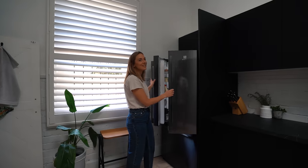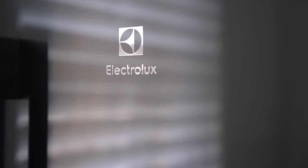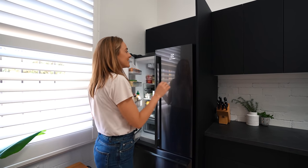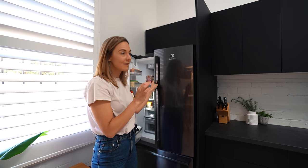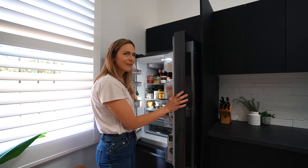And speaking of food, can we just take a look at what's going on over here? The sexiest French door fridge you ever seen. Electrolux, again, with the dark stainless steel. I mean, it's so incredibly sexy next to that matte black. It's really big, but it's also really smart. Check out our fridge. Our fridge is like fully stocked.